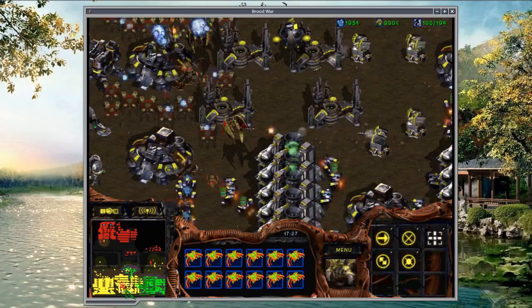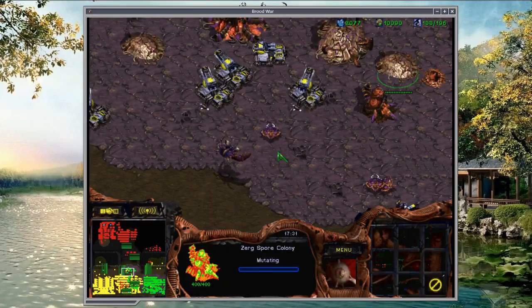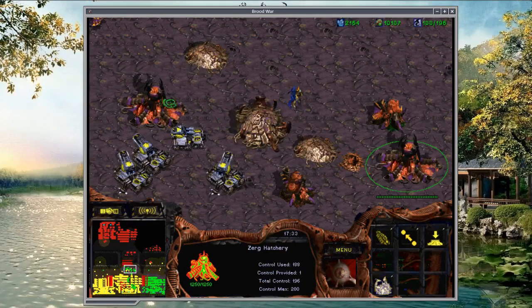Evolution complete. Our forces are under attack.